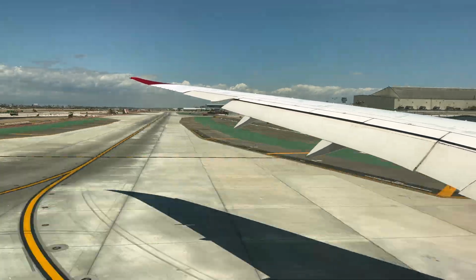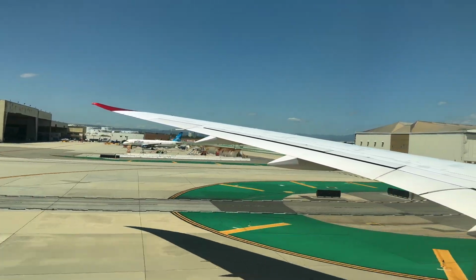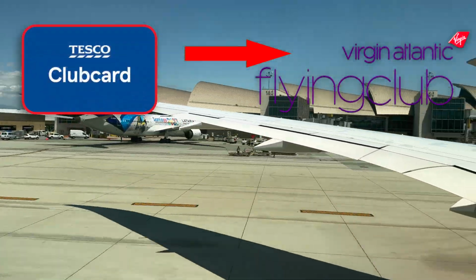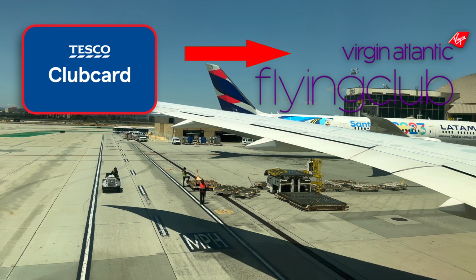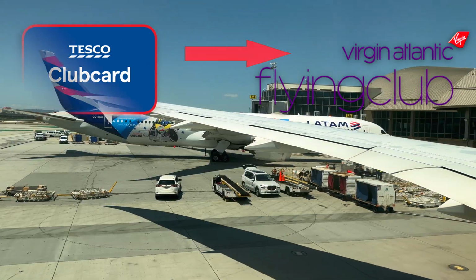I should say that I got these flights as a reward flight, but not through the normal way you would expect. I actually got these flights by converting Tesco Club Card points into Virgin Miles. When you do a conversion, each Tesco Club Card point converts to 2 Virgin Miles. I think it's a great service that not enough people take advantage of.